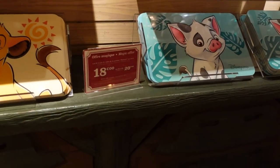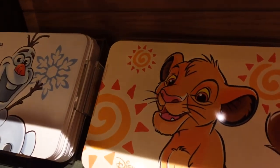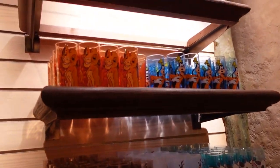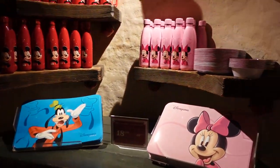What is this? Magic offer. Was $20, now $18. Are these like food placemats? These are really nice. So you've got Olaf, Simba and Pua. And you've got some little cups up here. And then some mugs and bowls. We do love a good bowl. Lots of mugs over here. So over this side. Oh, there's a Goofy and a Minnie as well.